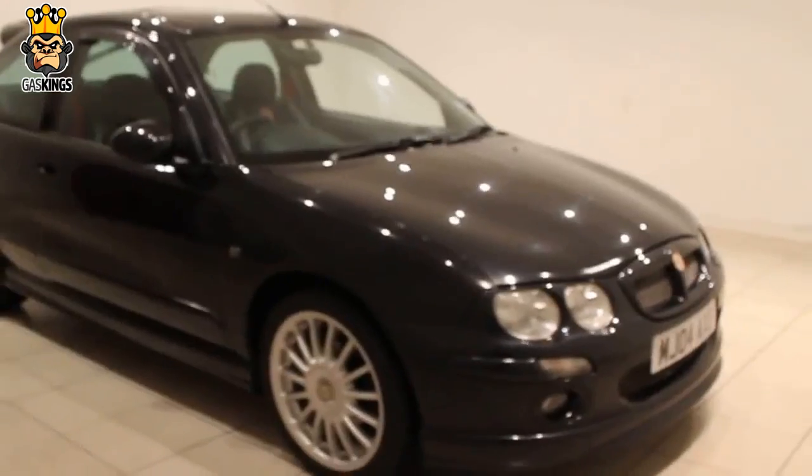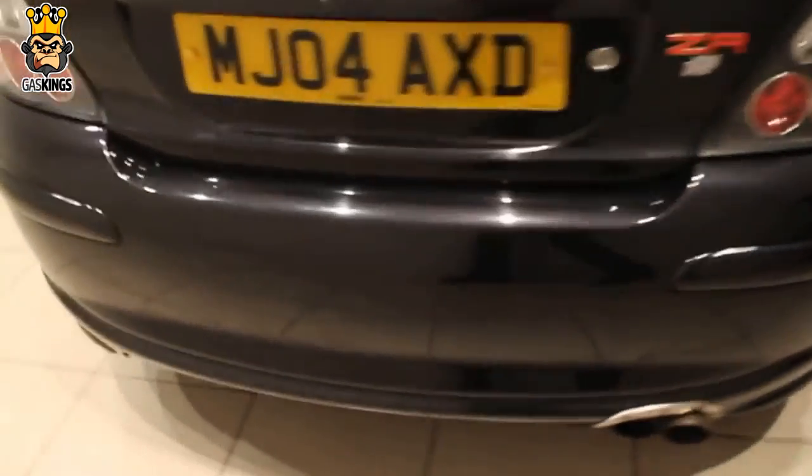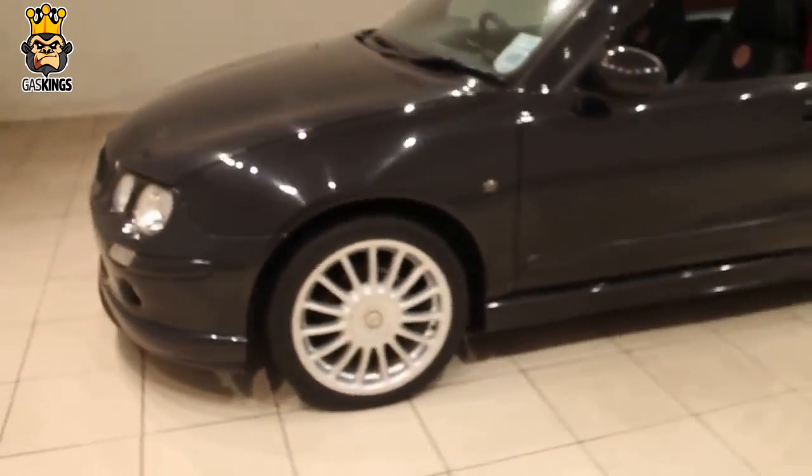Next up is the MG ZR. The standard MG was a shitty car that grandmas and granddads chose to drive. Trying to gain a little bit of street cred and aiming themselves at a younger market, MG came up with this, the MG ZR. They went to the drawing board and kind of thought, what does every ricer want?